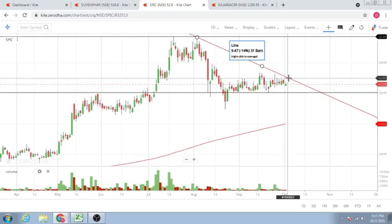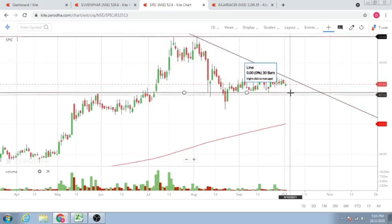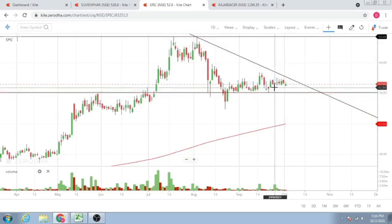sloping trend line. The target, the first minor resistance, is at 69, and the stop loss could be in the range of 50. That is a monthly low. If someone wants to revise the stop loss, you can also keep the stop loss as a weekly low. In that case, the risk reward ratio becomes much better.